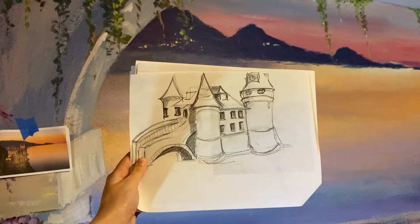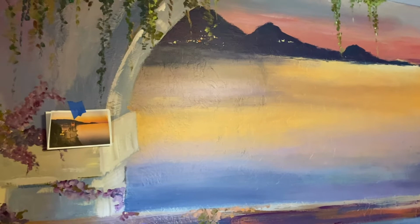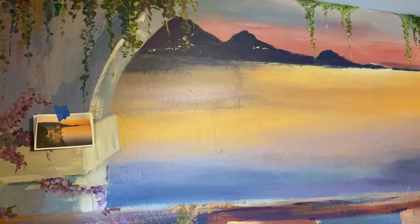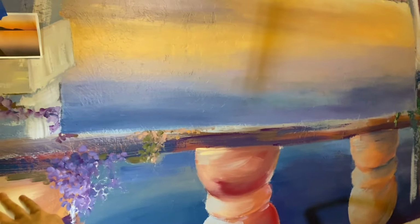This sketch would go here. Right now, I'll spend a little bit of time looking at it again, and then I'll start marking. We'll start marking with a pencil, then I'll ask my mom if she likes it or not, if she likes the placement, the size, and tomorrow in the daylight, I'll start painting it again. Don't mind this side of the balcony, I'll redo it, I will make it more sculptured as well, add the shadows and the flowers. This is going pretty good.